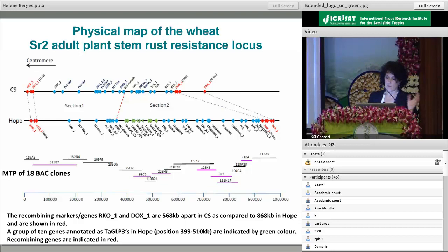So thanks to this approach, we were able to fill the gap, as you can see here in purple, and we were able to establish and to complete the physical map of this wheat stem rust resistance locus. We established an MTP represented by 18 BAC clones that we sequenced using the 454 technology in this case.